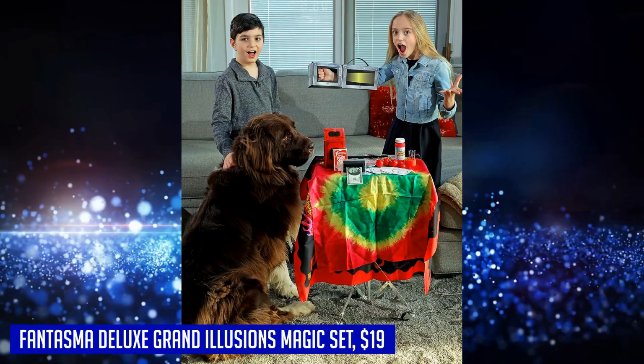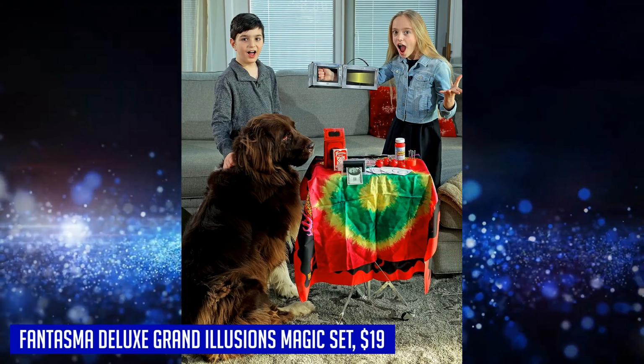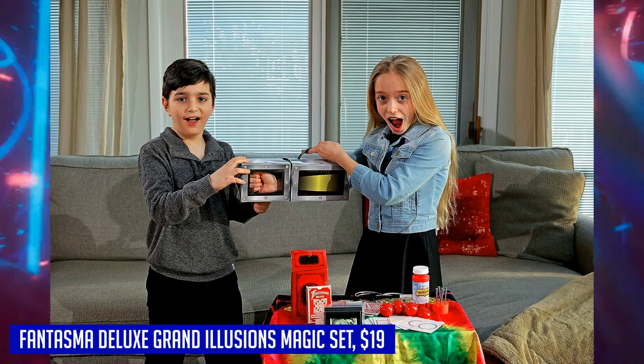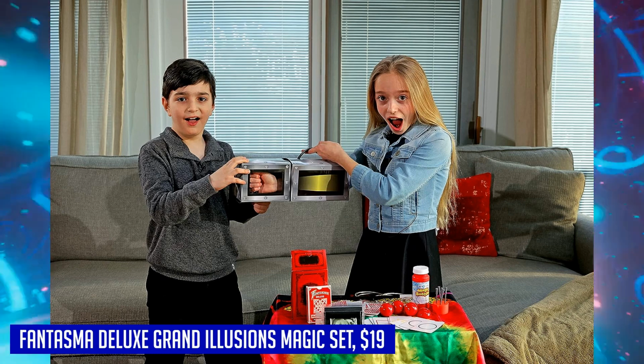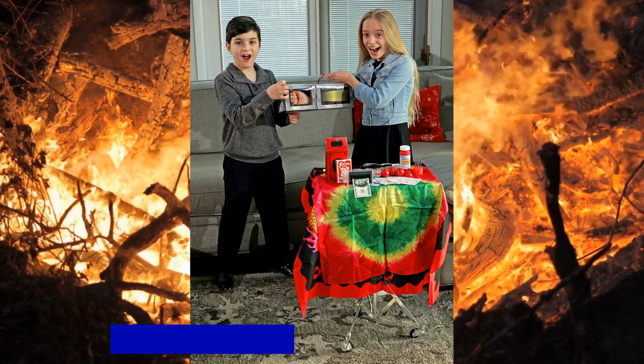It's worth noting that the Phantasmer Deluxe Grand Illusions Magic Set has the endorsement of the International Brotherhood of Magicians, a testament to its quality and authenticity. So if you're ready to become the next master magician, pick up the Phantasmer Deluxe Grand Illusions Magic Set today and prepare to dazzle and amaze with over 200 mind-blowing tricks.